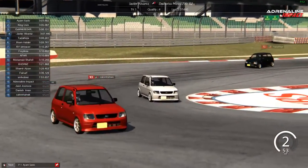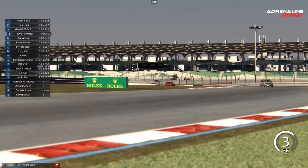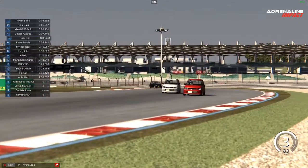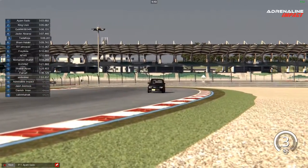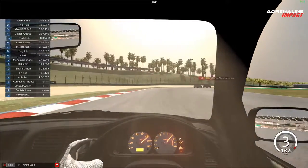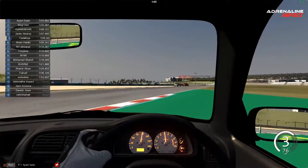He's in second place. Gummy Bear is in third with 306.131. So the lap times are beginning to tumble quite a bit. If these drivers can make it around this lap, they should be able to start yet another lap, perhaps get that third qualifying lap in.